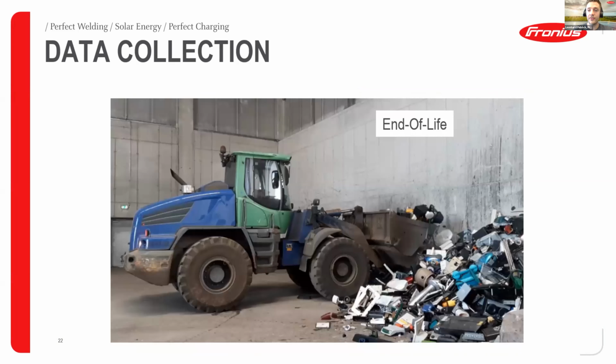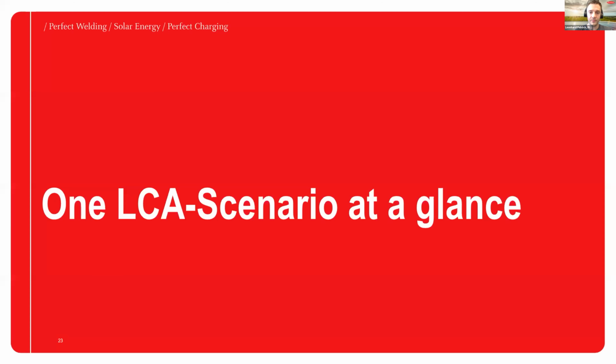And of course, the end of life scenario is something we discussed with a big recycling company here in Austria. It's called Müller-Gutenbrunn. We did an excursion there, and we calculated with them together how the different waste treatments affect the climate balance of the product. For example, if you just burn the whole inverter or landfill it, compared to recycling the main parts. So that's, as I said, a huge difference.